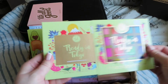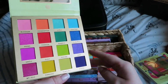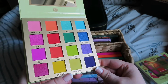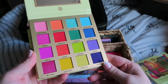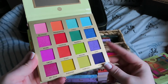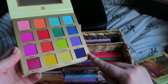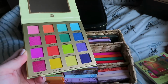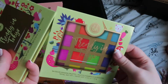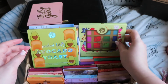Next we've got the Trendy in Tokyo, sorry. I haven't used this one yet. Talk about intimidating for me with all these lovely bright colours, but it really excites me, this palette does. I cannot wait to use this in the summer and do some really fun, bright, colourful looks. This wasabi shade is just incredible, and I really like this row, these purples and blues. So yeah, really can't wait to use that. I think that will be really fun with a really dewy complexion, all cream products, and then a lovely bright shadow look.